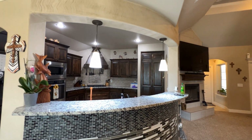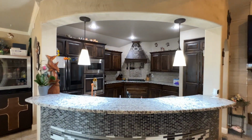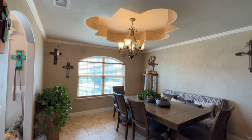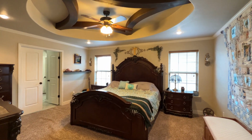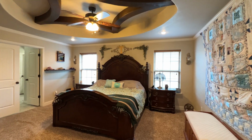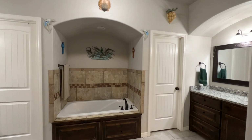Enjoy an open floor plan. The living area is welcoming with a fireplace. The kitchen is perfectly designed for entertaining, with a large dining area and breakfast bar. The isolated primary bedroom ensures a peaceful retreat from everyday life, featuring a unique ceiling feature, a luxurious bath, and a wraparound spacious walk-in closet.